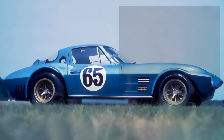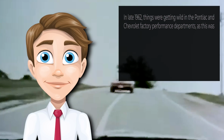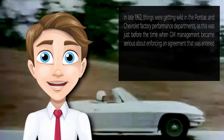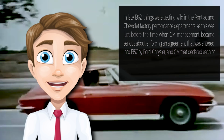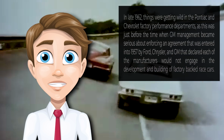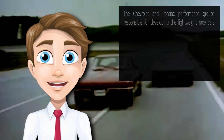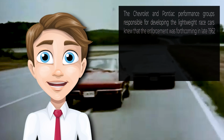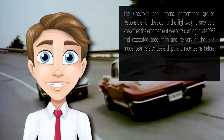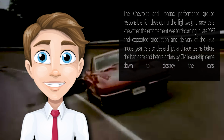In late 1962, things were getting wild in the Pontiac and Chevrolet factory performance departments, as this was just before the time when GM management became serious about enforcing an agreement that was entered into in 1957 by Ford, Chrysler, and GM that declared each of the manufacturers would not engage in the development and building of factory-backed race cars. The Chevrolet and Pontiac performance groups responsible for developing the lightweight race cars knew that the enforcement was forthcoming in late 1962 and expedited production and delivery of the 1963 model year cars to dealerships and race teams before the ban date and before orders by GM leadership came down to destroy the cars.